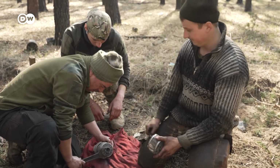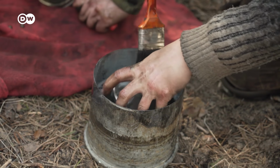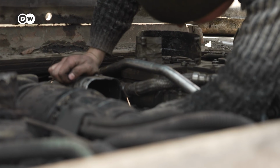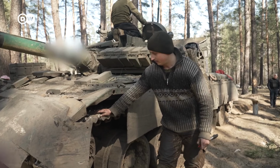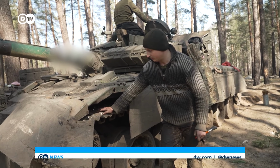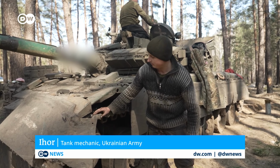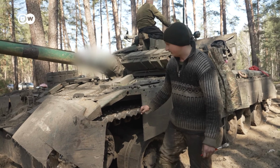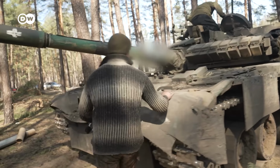But the tanks need a lot of attention. This one is more than a decade older than the mechanic Ihores, and it shows. If the tank is on really uneven ground, it's often this part of the tracks that breaks and needs to be replaced. Every now and again, we also have to tighten the tracks.